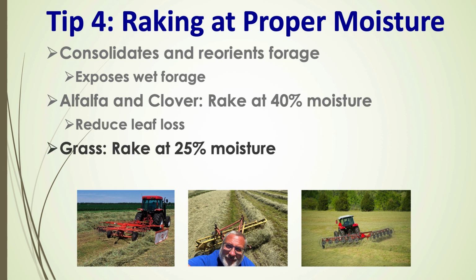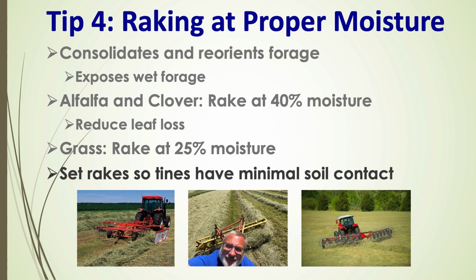And the reason why is that we don't have those fine trifoliate leaves on grass plants. We're going to have much less leaf loss than we would with a legume plant. So if it gets too dry, don't rake it. Wait until you get some dew on it before you rake it, and it makes the leaves more pliable. And then make sure you set your tine so that you have minimal soil contact.